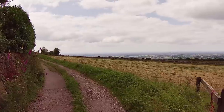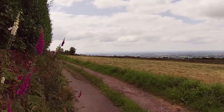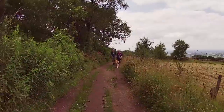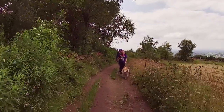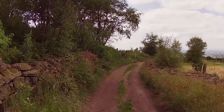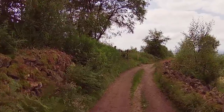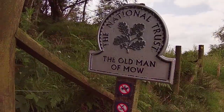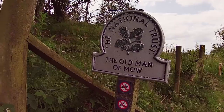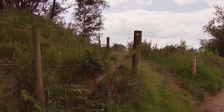Unfortunately, we seem to have lost the sunshine for a bit. It's still a very warm day though. These are foxgloves. Hello. Hello. Before we get to the Mow Cop Castle folly, we pass the Old Man of Mow, which is a very interesting rock formation, said to look like a man from certain angles.